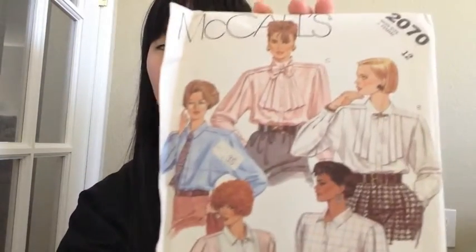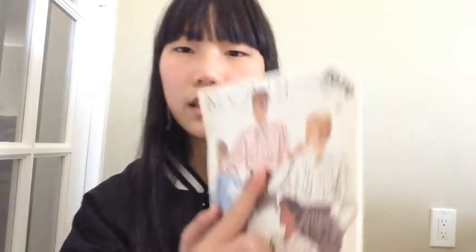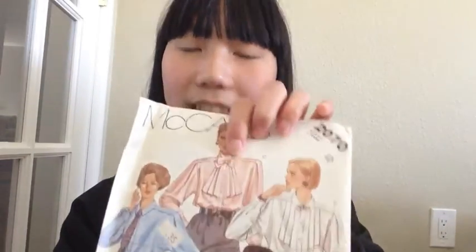And so my next pattern, I have this blouse pattern, and I usually don't pick up blouse patterns because, actually, I don't pick up patterns usually in general, because I like to draft my own patterns. But because blouses are quite hard to make, and it'd be hard enough to make one, let alone draft my own pattern, I decided to pick up this. And I'm thinking about altering this letter C pattern for maybe Lolita, and I'm maybe gonna change up the colors.